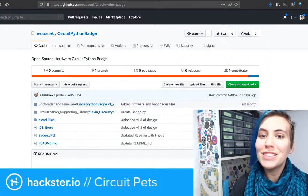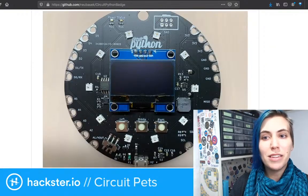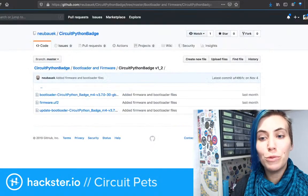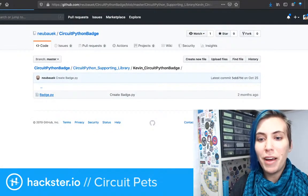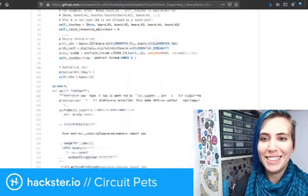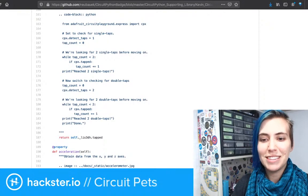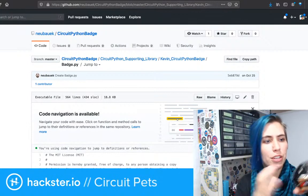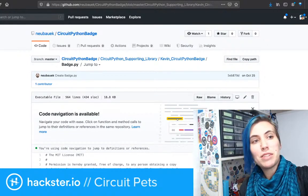that is very easy. You can just click on it. And that includes KiCad files. So you can make this yourself with the same gorgeous color scheme, or you can go check out the bootloader and firmware, check out the supporting library, badge.py. Very cool. Gonna make sure that our audio is still going. Good. Excellent. Yeah, it's got an accelerometer on it. Wait, what happens if I shake it? Anything? Nothing yet. But maybe at some point.